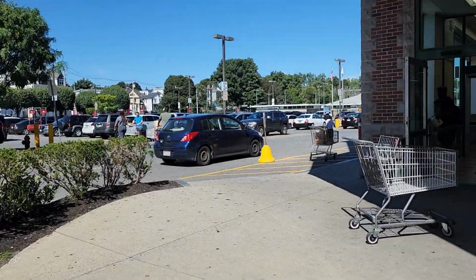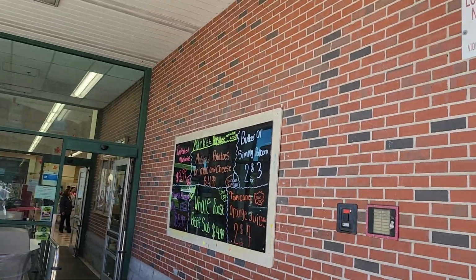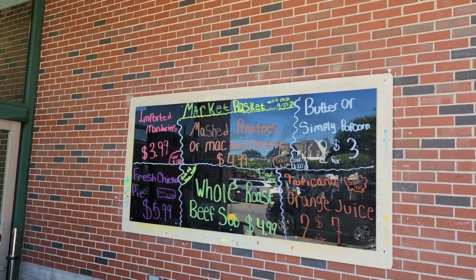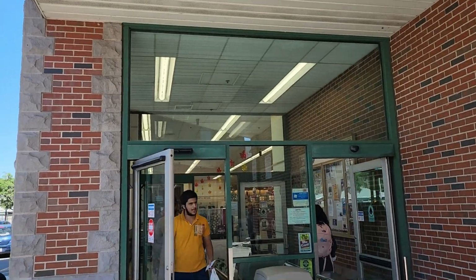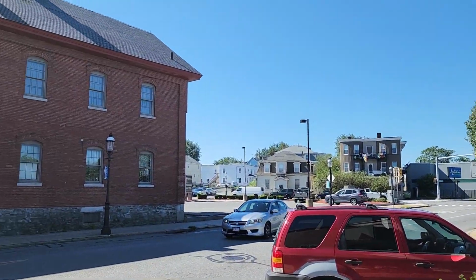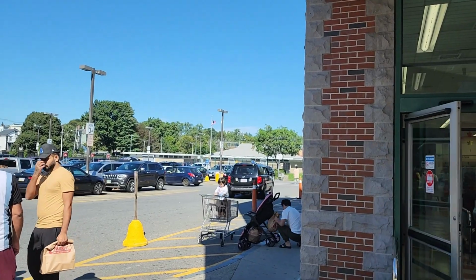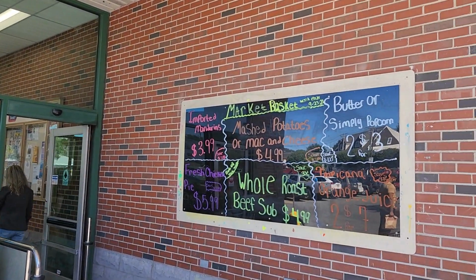And this is the entrance to Market Basket. Those of you that are familiar with their stores will recognize their sale sign. People put a lot of work into that. And that's the store. So here we are at Market Basket, and view around parking lot. The structure over there is a city pool. And I'm going to go in and do my shopping and call this one a day.